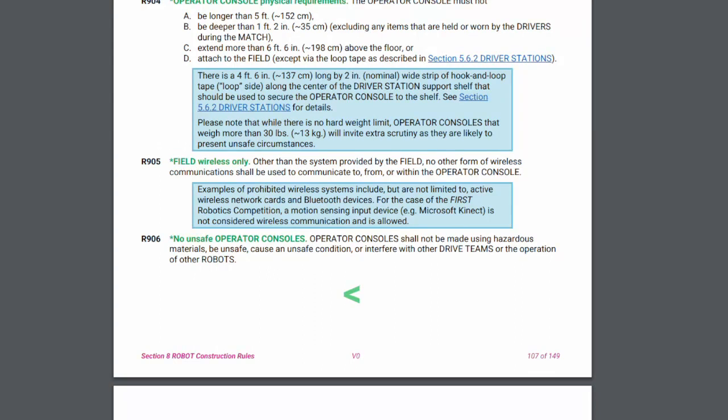R906. No unsafe operator consoles. Operator consoles shall not be made using hazardous materials, be unsafe, cause an unsafe condition, or interfere with other drive teams or the operation of other robots.